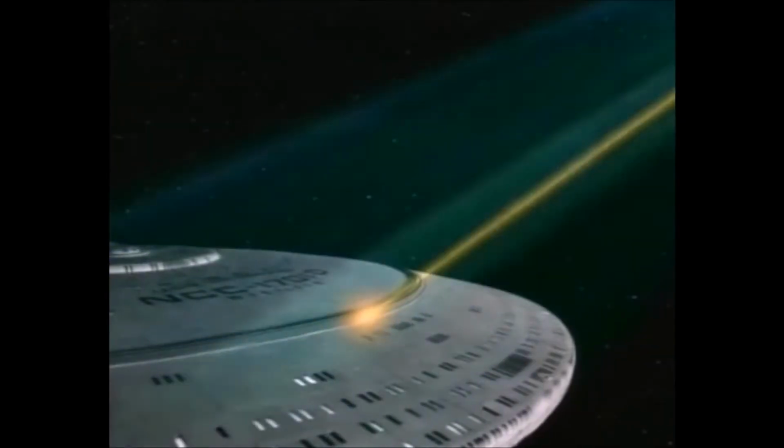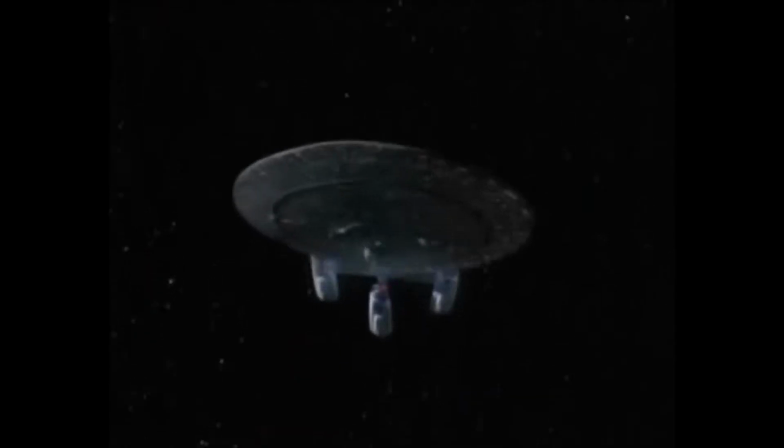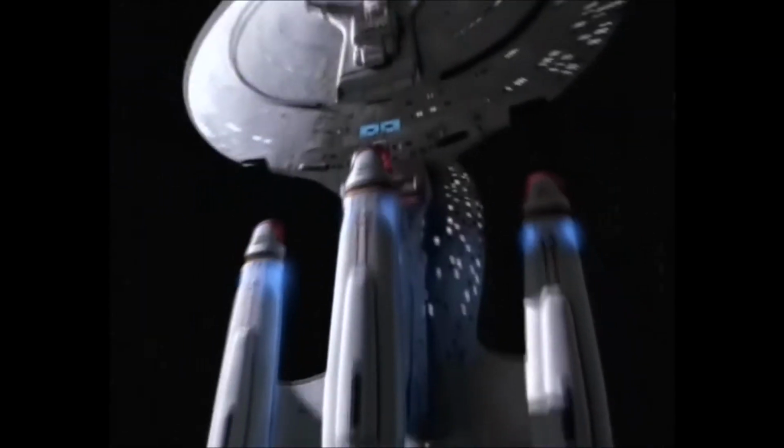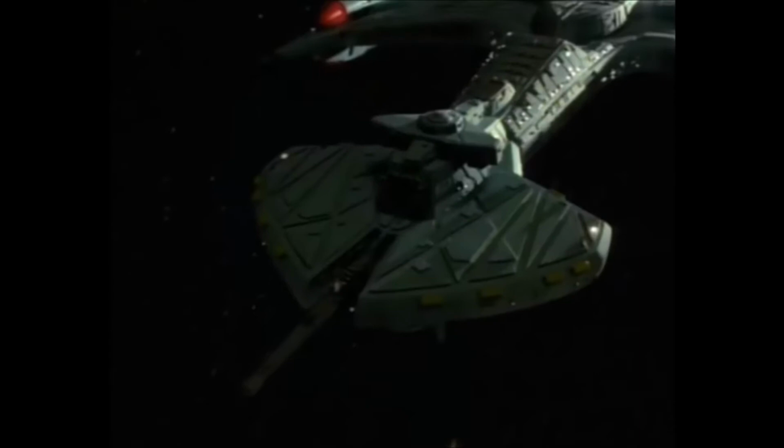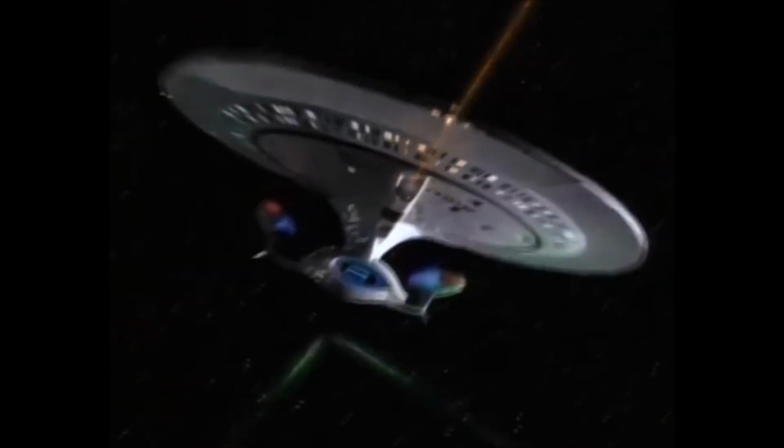Next, I'd like to talk about the instant lock and superiority of the phaser compared to ion cannons and proton cannons. The ability to lock onto ships with almost pure accuracy would be a huge advantage over the Empire's very inaccurate cannon blasts, which hardly hit their targets.